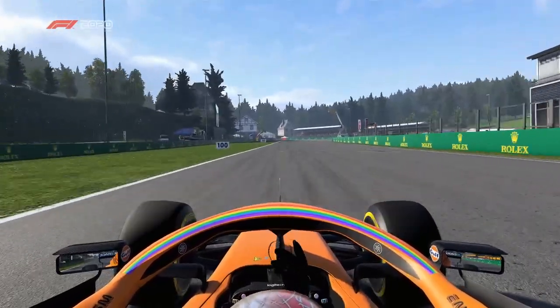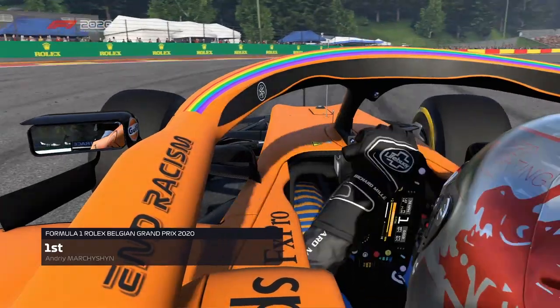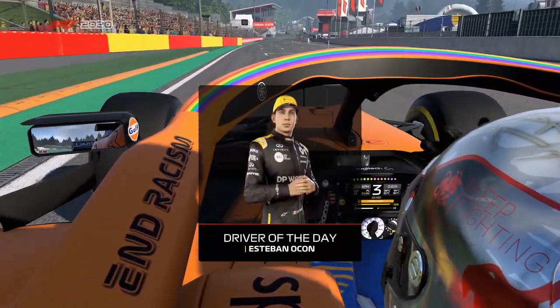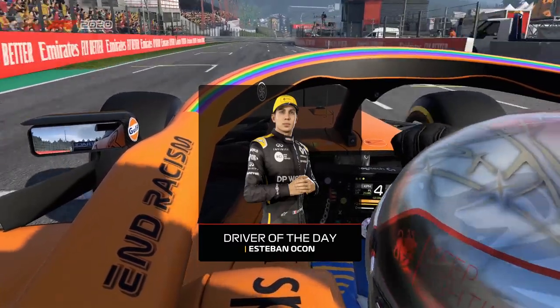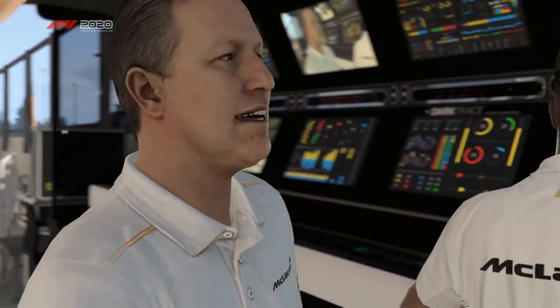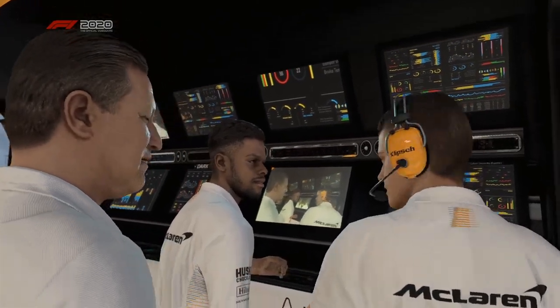Woohoo! Fantastic. First place. You've won the Grand Prix. Oh man, what a start. What a start and finish. Driver of the day, Esteban Ocon. What happened? How many positions did he move up? What a race. A difficult race on one of the all-time classic circuits, but they've persevered to take the win here today.